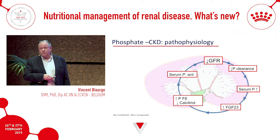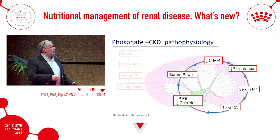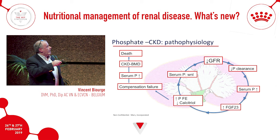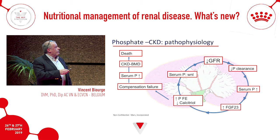But you know, renal disease progresses, and so this cycle is going to go and go and go until the kidney is no longer able to compensate. And at that time, the organism will not be able to reduce the phosphorus in the plasma, and you will have all the issues which are associated with the accumulation of phosphorus and calcium in the blood of those individuals, and that will lead to death eventually.